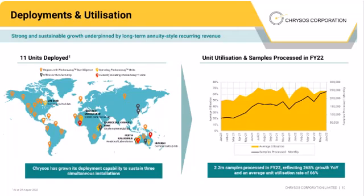FY22 saw us process around 2.2 million samples around the world, and we've expanded now into each of our key target markets, East and West Africa, Canada and Australia. And we will now proceed to cluster units into each of these regions. I'm now going to pass to Brett Coventry, Chrysos' Chief Financial Officer, to talk us through the financials.